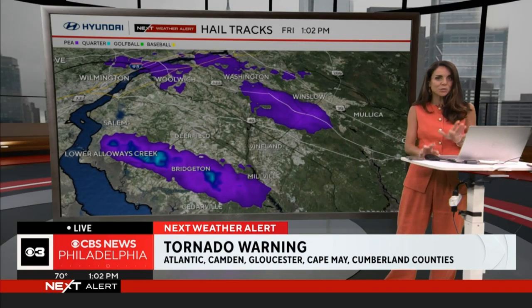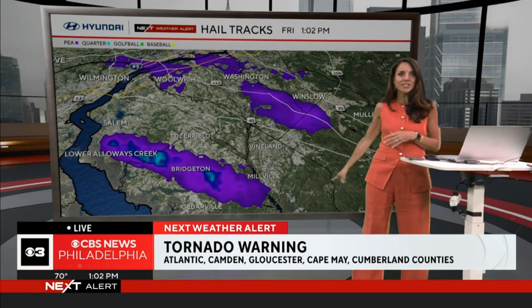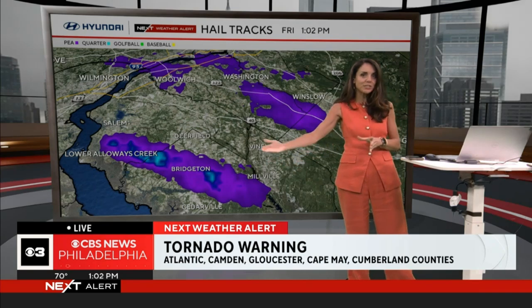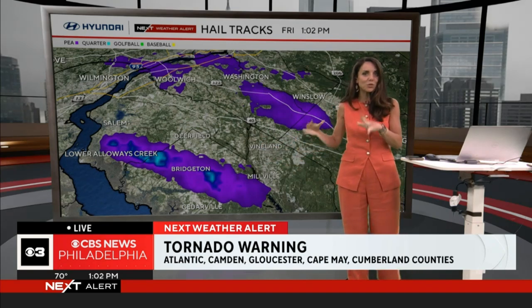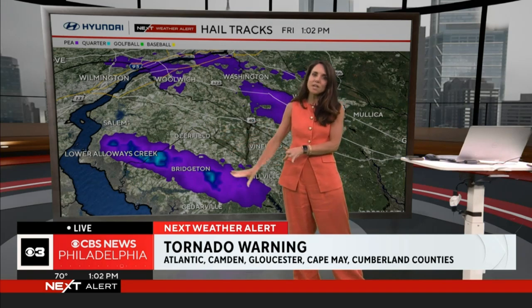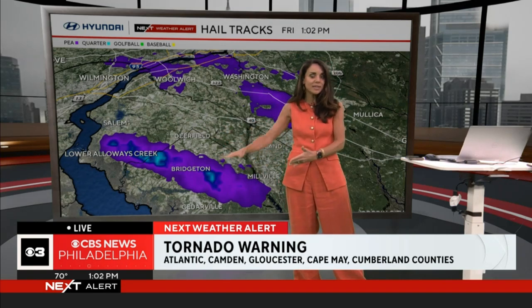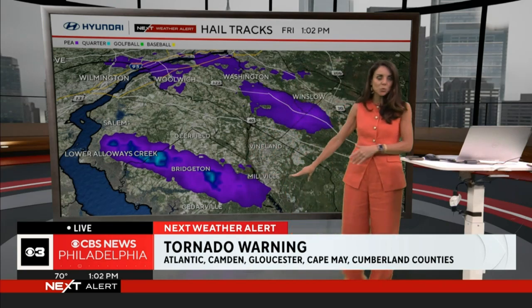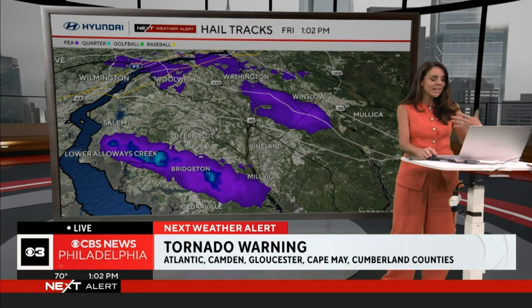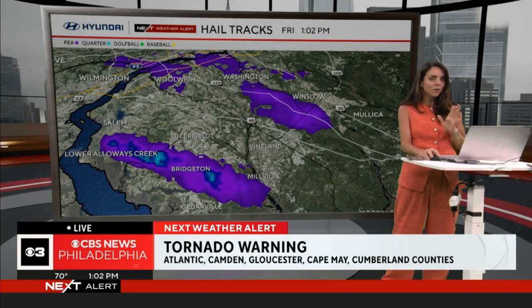So in addition to producing suspected tornadoes, look at these tracks and the bright purple, and especially here, this cell that went through Bridgeton and now has kind of re-strengthened. You can see how it was looking strong right as it went through portions of Salem County. We saw that couplet start to weaken a little bit and get a little muddier, and then it did re-strengthen just east of Bridgeton, now moving toward Millville. The hail tracks are indicating possible 1-inch plus diameter hail moving through with that line of storms. And then, of course, we have the tornado warning.